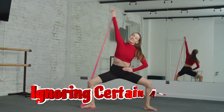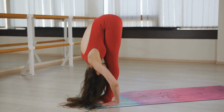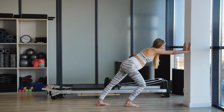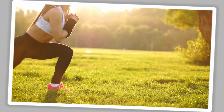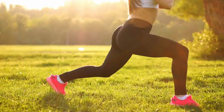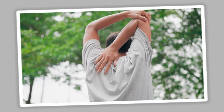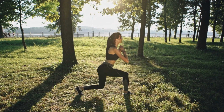Mistake 2, ignoring certain areas. Only stretching tight muscles leads to imbalances and poor posture. How to fix it? Incorporate full body stretching. For every front body stretch, do a back body stretch. Mistake 3, skipping mobility work. Stretching alone doesn't improve joint range of motion, which is vital for functional movements. How to fix it? Add mobility drills like cat-cows, hip openers, or shoulder dislocates. Mobility work not only helps with flexibility but also improves how your body moves as a whole.